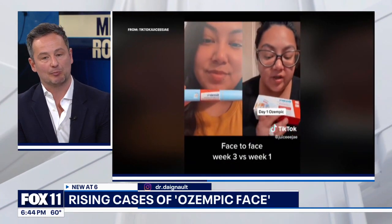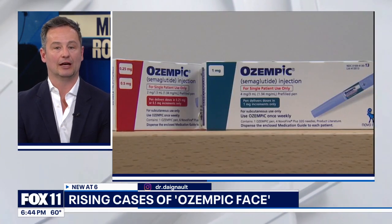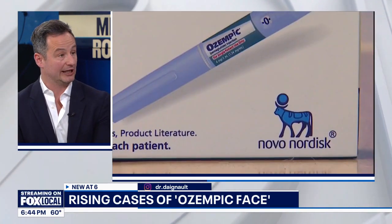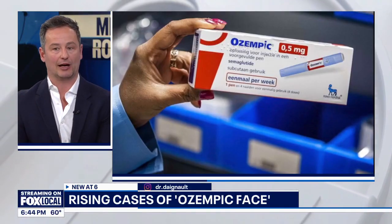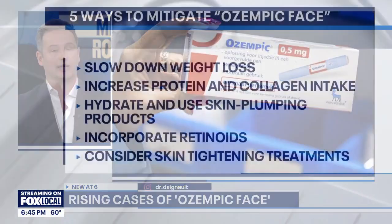And it's really important that if you're going to do this, think about extending the interval and doing a lesser amount of dose. It's really important to keep up your protein and your collagen in particular. Try to eat, if you're about 150 pounds, 100 grams of protein per day.